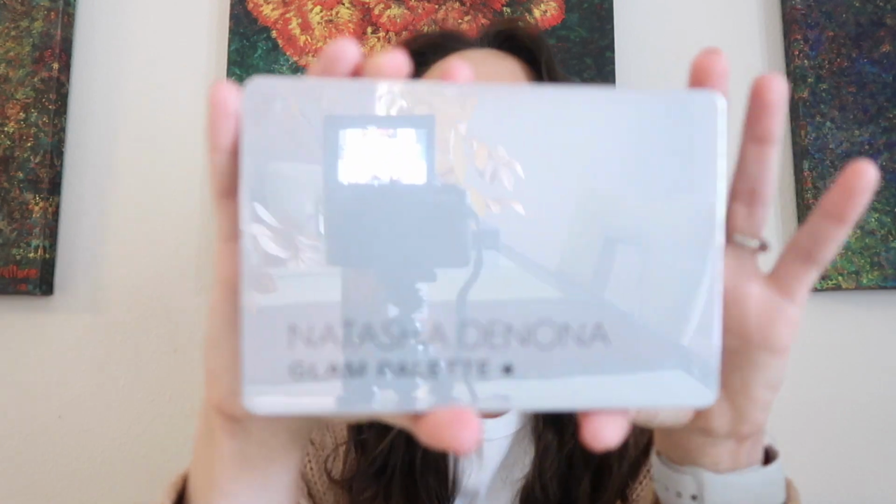Now, if you're interested in any of her bigger palettes, by the way, I think I own most of her palettes. I think the only palettes I don't own are the Yucca palette and the new one that's coming out, the Xenon palette. I don't own either one of those two. All the other ones I pretty much have. So it was really hard for me to pick a bigger palette. With that said, I had to go with a tried and true that is, I think, gonna be worth the money, and that is the Natasha Denona Glam palette.